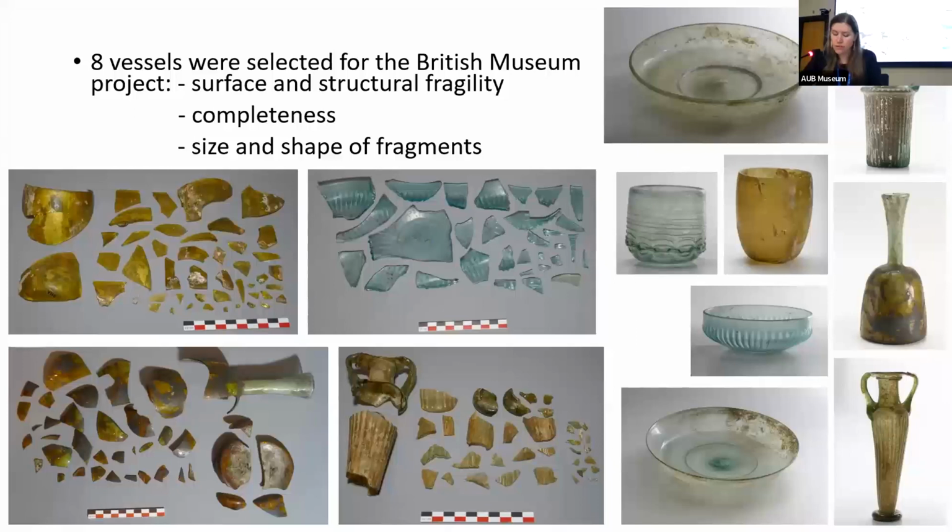And of course, we picked vessels that were as complete as possible and spent a lot of time searching for even the smallest fragments, since there wouldn't be a possibility to search for more shards once the object arrived at the British Museum. On the left of the screen, you can see some of the fragments that we selected. And on the right, I've put the database photographs showing the 8 objects before the blast to give you a better sense of what they looked like.